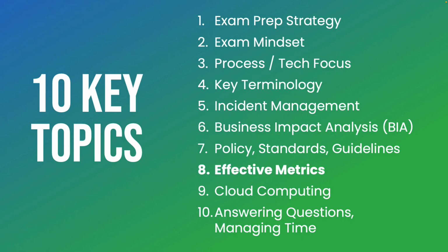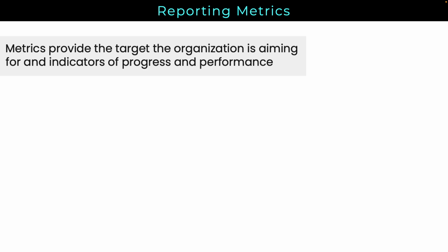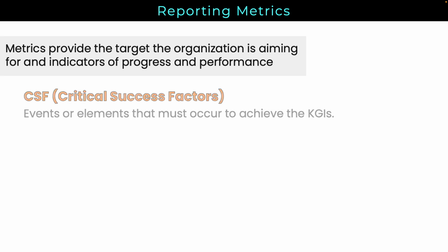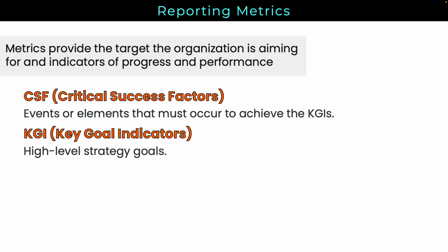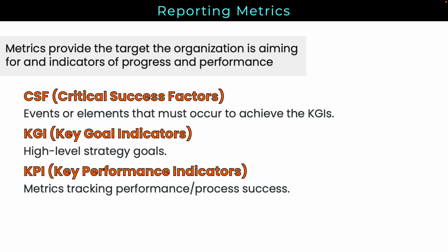The procedure would be the step-by-step instructions for the construction teams that pour the foundation, frame the walls, run the wire. And this is another area that's very unique to the CISM exam. You're not going to see coverage of metrics on almost any other exam that I can think of. So reporting metrics provide the target the organization is aiming for and indicators of progress and performance on the path to that target or that goal. So there is the critical success factor, or CSF, which are the events or elements that must occur to achieve the KGIs, which are the key goal indicators, the high-level strategy goals. So the critical success factors define the events or elements that must occur to hit the key goal. And the key performance indicator, or KPI, track performance of processes or progress en route.